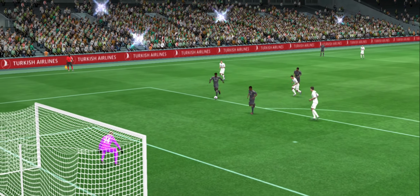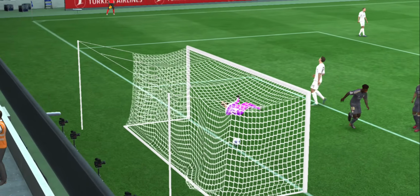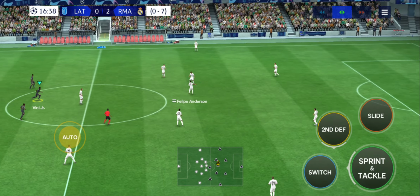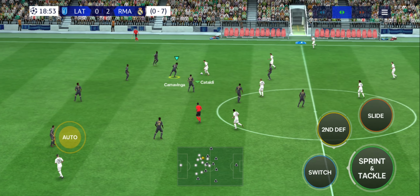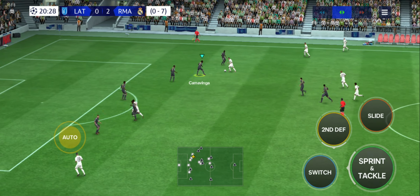And in! Oh, yes! Exactly what they were hoping to produce. They've delivered the goal. And the ball is moving again. 2-0 is how it stands. Cataldi. And they need to get tighter here.